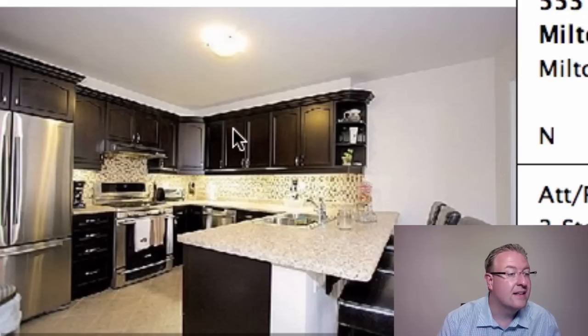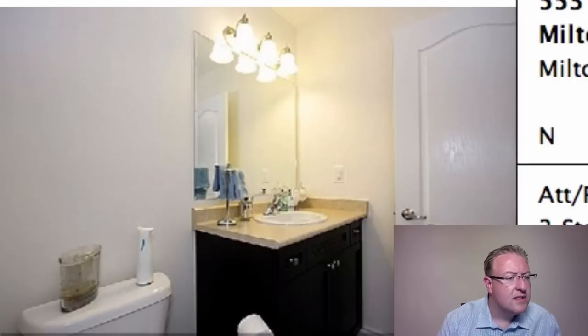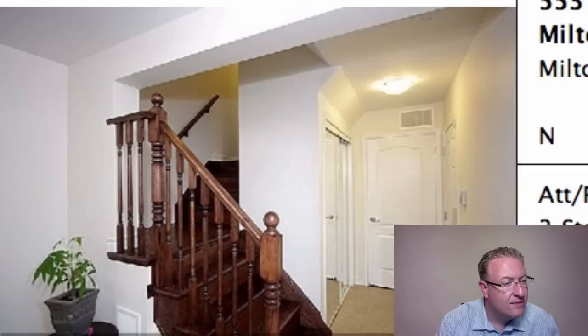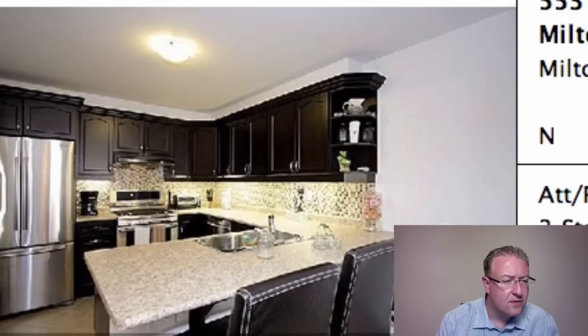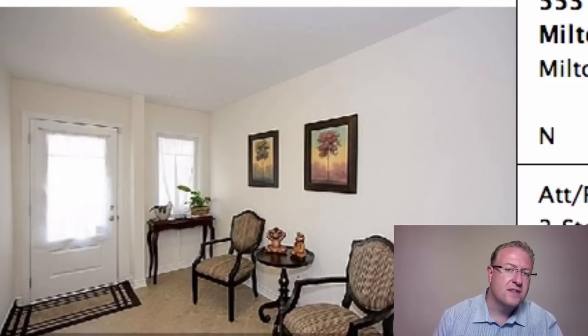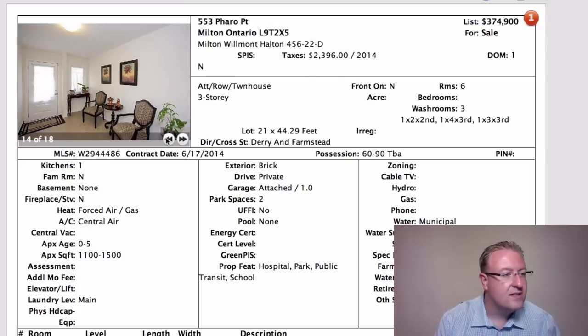You've got your moldings on the cabinets, backsplash, under cabinet lighting. It reminds me a lot of one of the ones we just sold for right around this price. So I think they chose a good price, competitive. It's relatively new, so there shouldn't be a lot of issues. That's actually the room on the main floor. So you've got garage. Laundry's kind of in the transition between the first and second floors, but you've got a little room here, and then you also have your furnace and water tank.